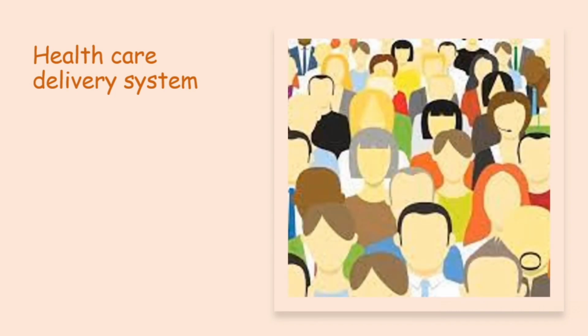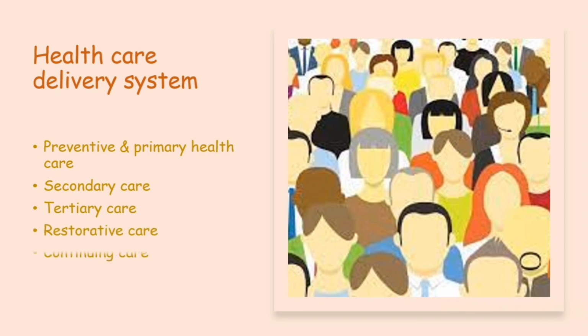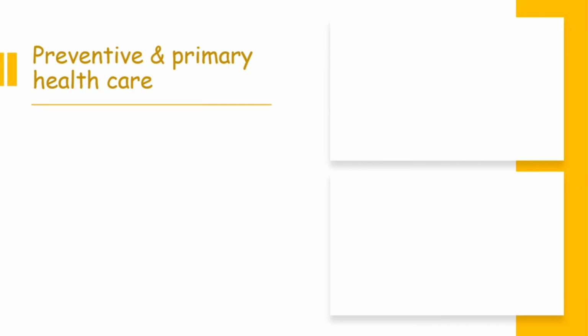Let's get started. Healthcare delivery system is the process through which affordable health services are provided to a large number of individuals. Now it has different levels: preventive and primary health care, secondary care, tertiary care, restorative care and continuing care. First of all, preventive and primary health care.